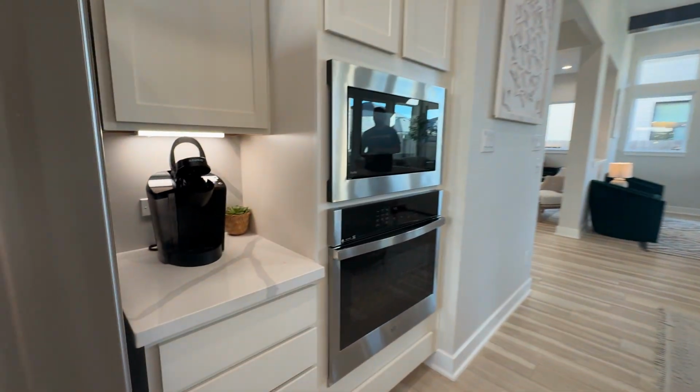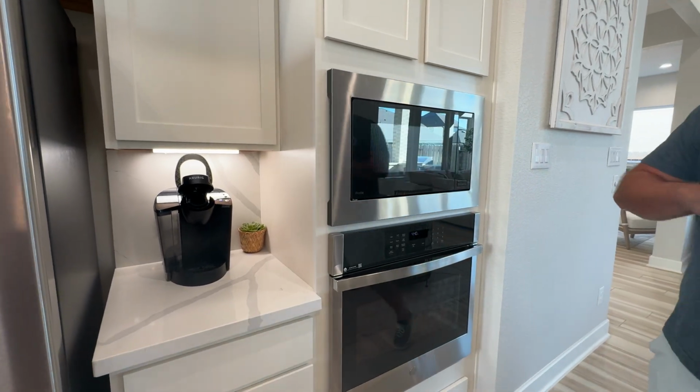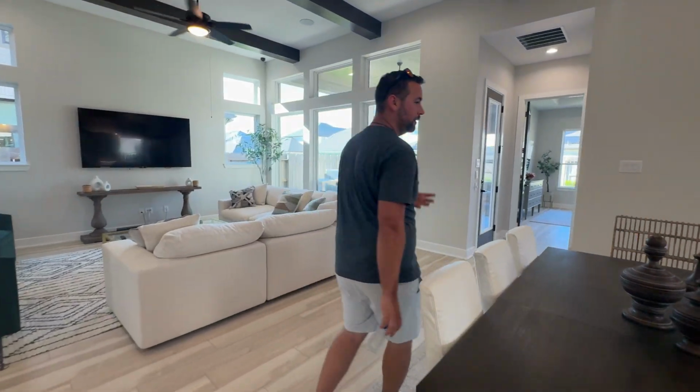Also, we passed by it, but I really like this little coffee nook here. I think that's a great spot to put the coffee and keep it contained in one space. I like that too. I just wanted to point that out.